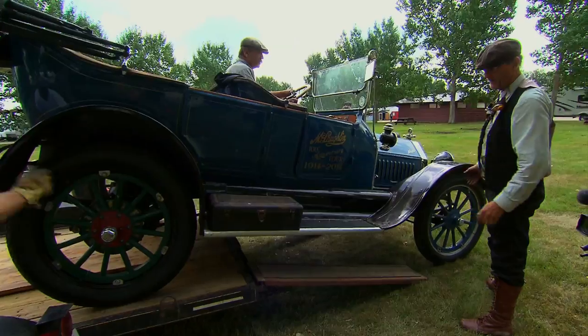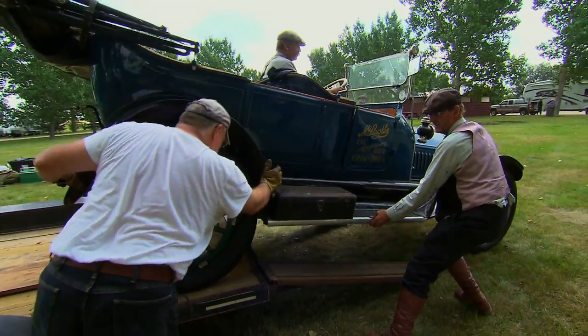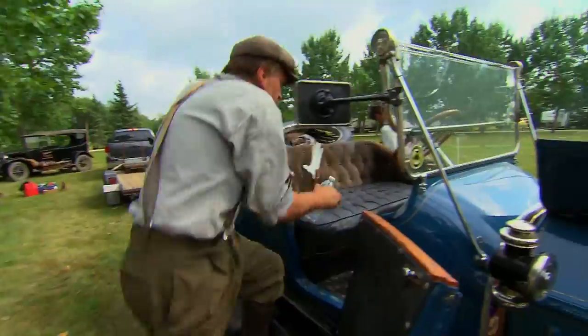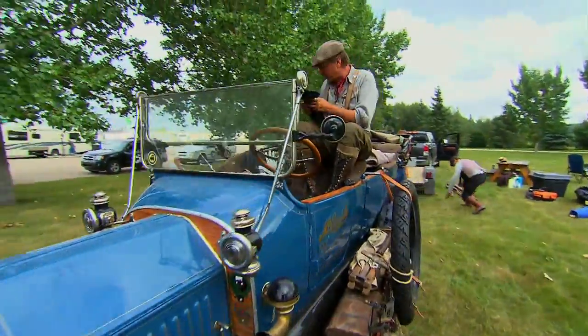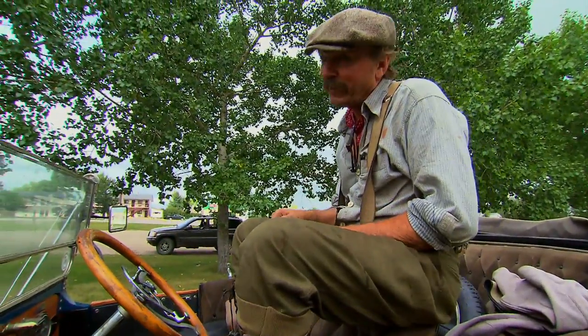Day two begins triumphantly as the McLaughlin rolls off the trailer on four wheels, one of them green instead of blue, but spinning just fine. 30 feet. Figure every day if it goes 20 feet, we're going to get there eventually. That felt good. That felt real good.